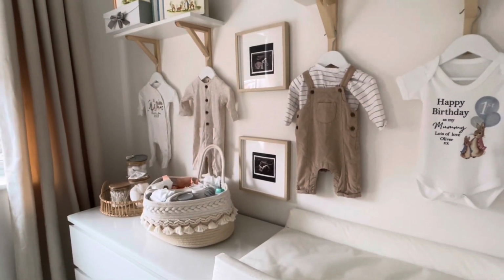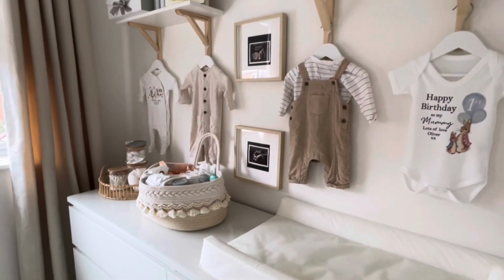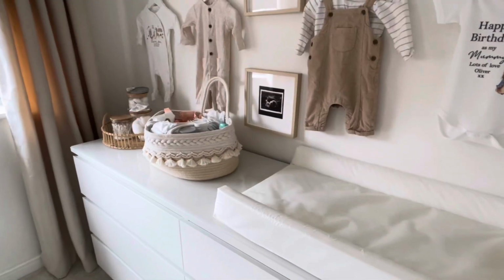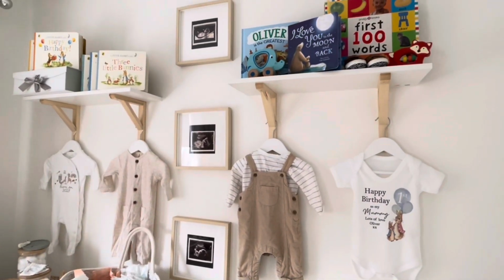This is what I mean, guys, you don't need to spend loads of money on storage. You can make it work. It just depends on how much you have and how much you want to spend. But yeah, that's this little area here.